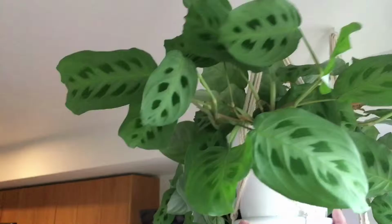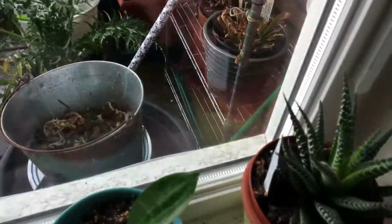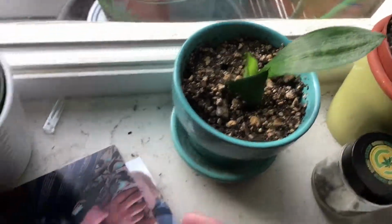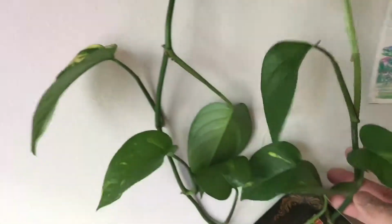And the big prayer plant is doing well too. Not too much going on. Right here, this succulent looks very happy, so I'm glad. Another snake plant. And then another snake plant. They're all doing pretty well. Pothos. This big pothos. I think their name is pothos, but I'll have to look it up.